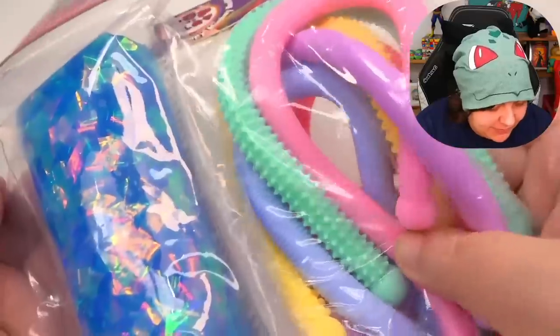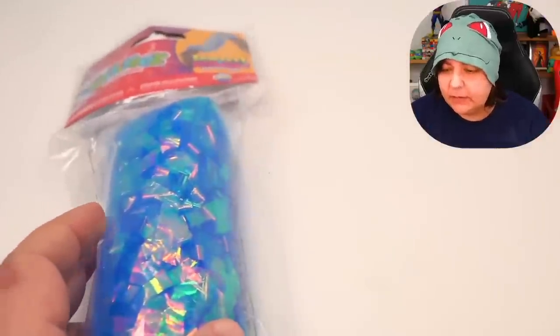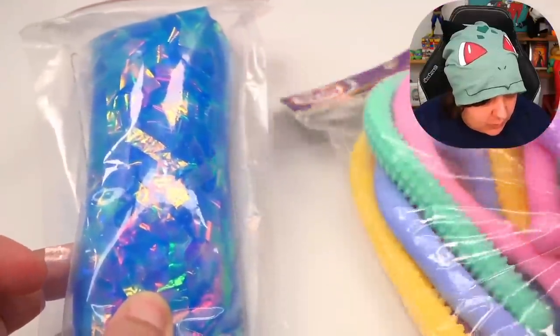All right, now I'm debating between the shiny thing. Oh my god, so shiny. Whoa, wow. Or these things here, which many of you have pointed out are called like monkey something. Monkey noodles. So let's go with that one. Sparkly. Hello, Sparkly. Good to see you.